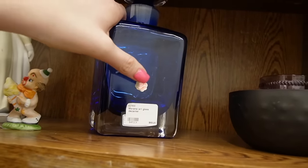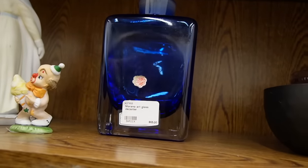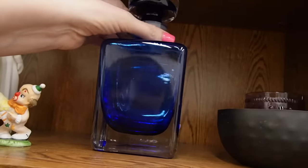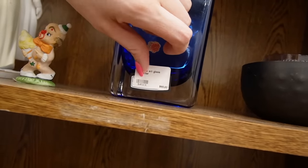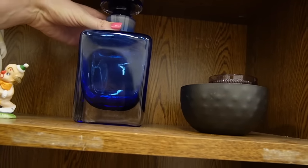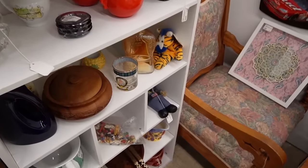It does have a Made in Murano sticker, but it looks like somebody stuck it on there after, upside down. I don't know. It just doesn't strike me as being Murano made. 65. There's also another sticker underneath that I'm curious about. Okay, I don't know about that. It is really nice though. I don't think I'm gonna mess with that.